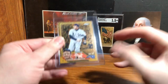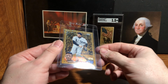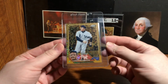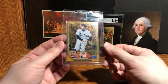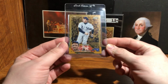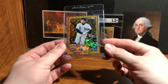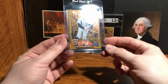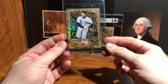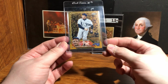Numbering is on the front, actually, that's right. Numbering is on the front. This is number 33 of 50. I had 5 amazing subs from last year's edition at the show last year. Unfortunately, Mantle's still not in this set. That's, I guess, discussion for another day. But, yeah, just happy to have this. It'll go in line with the other 5.